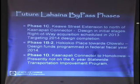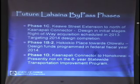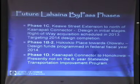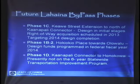So as far as the future phases, you can see phase 1C right now, it's in design. We have right-of-way acquisition scheduled in 2013, and we're targeting design completion only at 2014, and hopefully we can get federal funds programmed so we can get it advertised somewhere like 2015 or possibly in 2014.